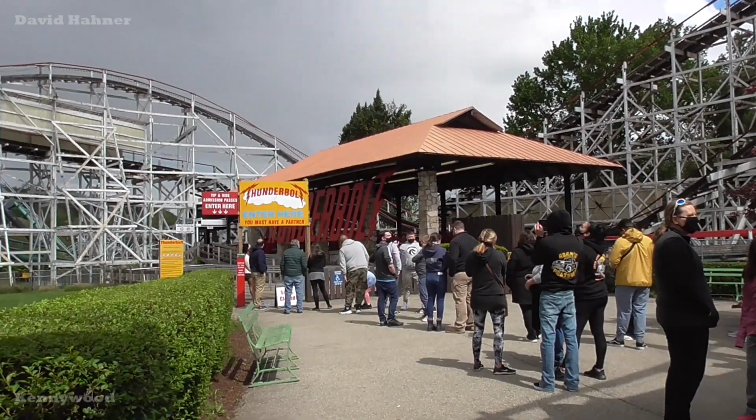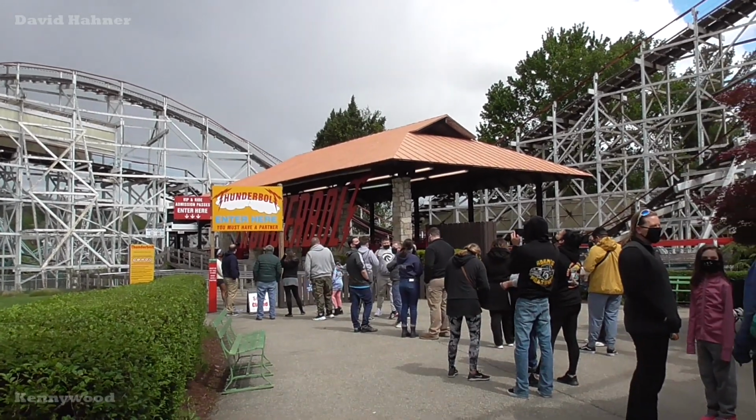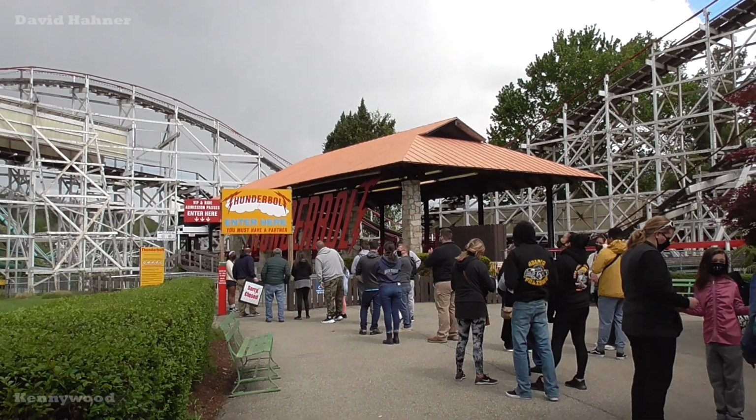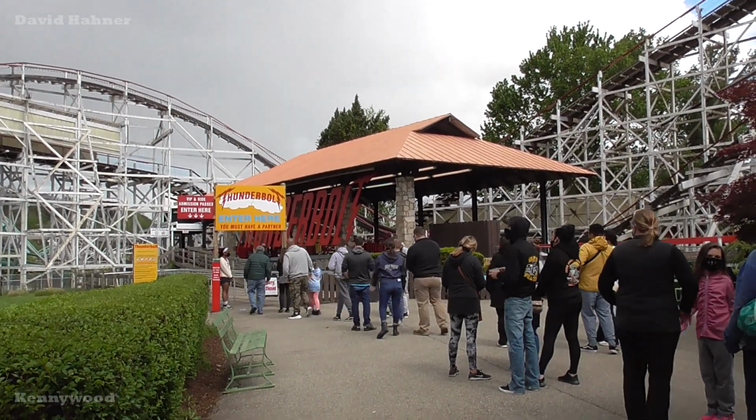Well, I did ride the Jackrabbit last week. I'm going to make the Thunderbolt my first official Kennywood ride of the year. And there we go, it just opened up.